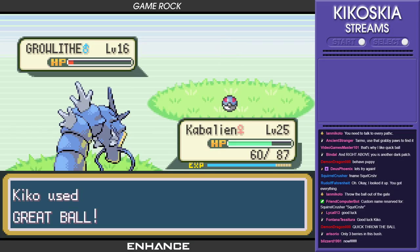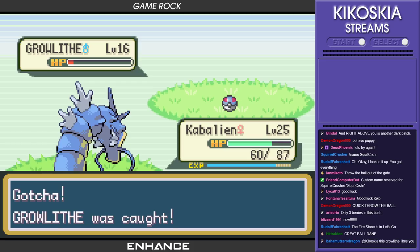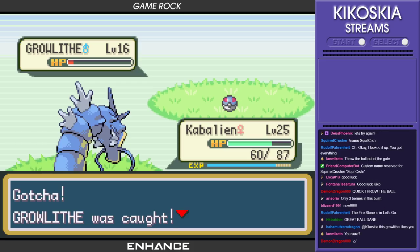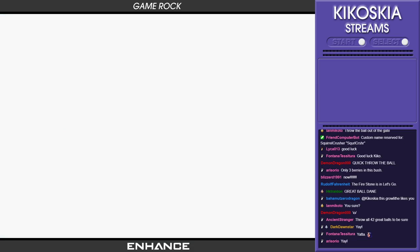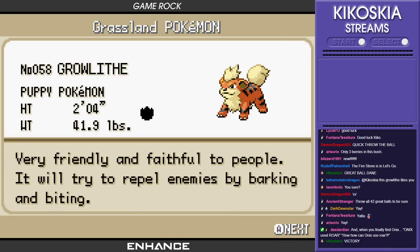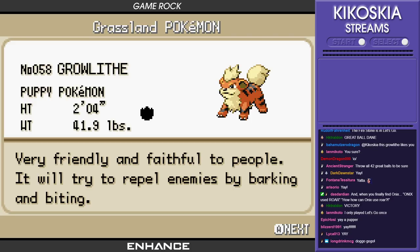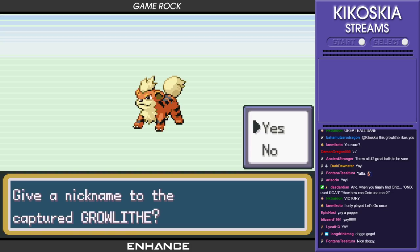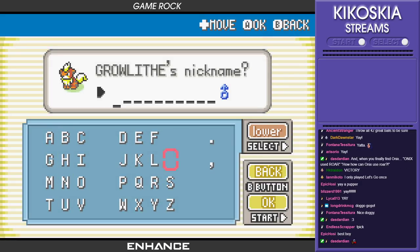One, two, three. Ha ha! Growlithe was caught. And the data was added to the Pokédex. Very friendly and faithful to people. It will try to repel enemies by barking and biting. Give a nickname to the caught Growlithe? Of course! What nickname do we give it?